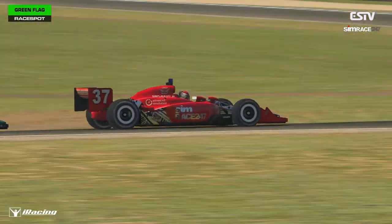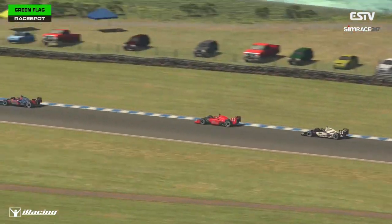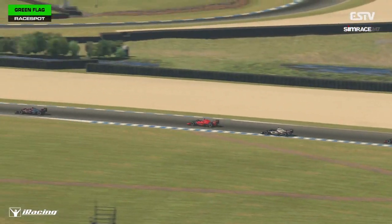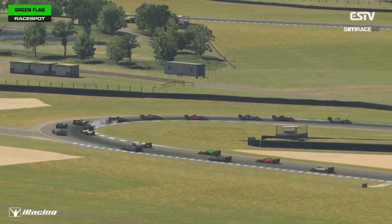So far, we are clean through the first corner, all the way up throughout the grid. One driver with troubles though, that is Joshua Chin. Connection issues see him out of race one early on. Oh no, Joshua Chin, one of the championship favorites. He is out of the race so far. Maybe he'll be able to jump back in, but without good positioning.